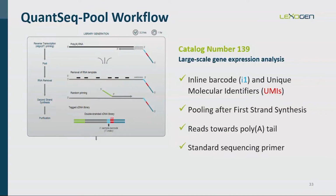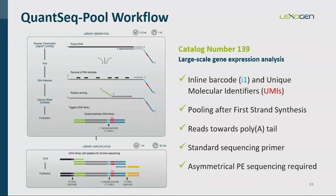As with QuantSeq, QuantSeq-Pool generates reads towards the poly A tail and also utilizes standard sequencing primers. However, QuantSeq-Pool does require paired-end sequencing, at least asymmetrical paired-end sequencing, in order to obtain the I1 and UMI sequence information.